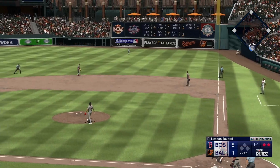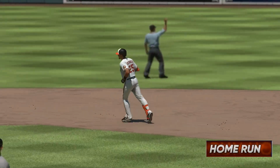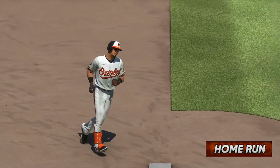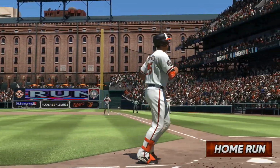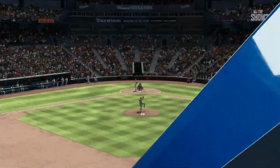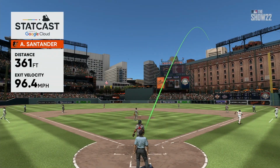Here we go. That one blasted deep to right. That's back. Gone into the flagpole. Anthony Santander knocks one out, and they cut into the deficit. It's 5-2. Oh, that one got in the jet stream on a line drive. You saw the numbers on the backs of the jerseys of the outfielders, which is usually bad news, and all of a sudden, they're back in this ballgame.